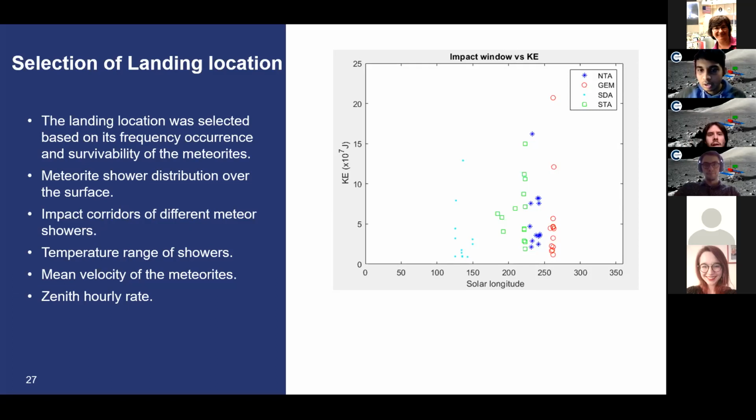So a solar longitude of 0 starts on March 21st, which is the vernal equinox, and ends at around the same time. As you can see, the Gemini shower mostly impacts in mid-October, a date like that. So I've taken a lot of things into consideration and come up with one actual site, which has a good possibility of survival, and it will be presented by Najwa in the next slide.